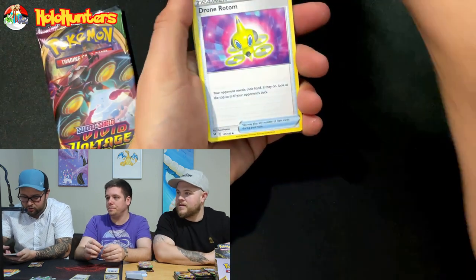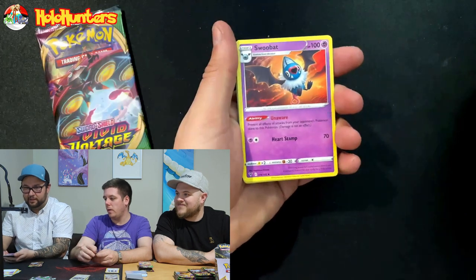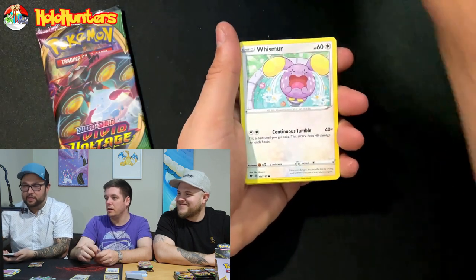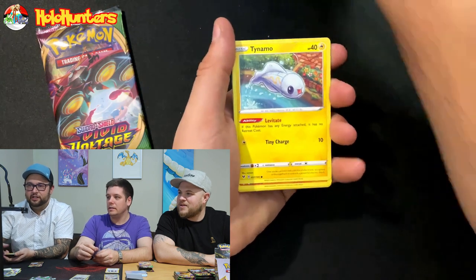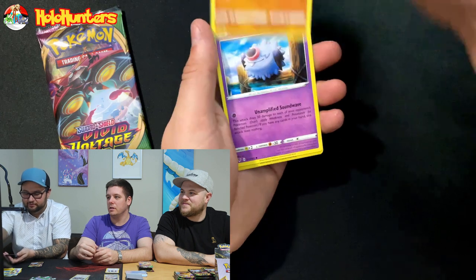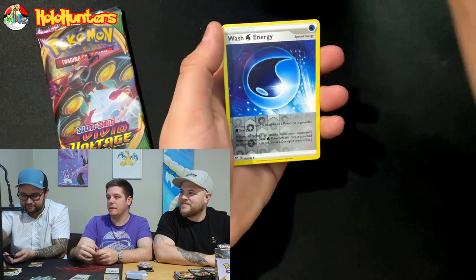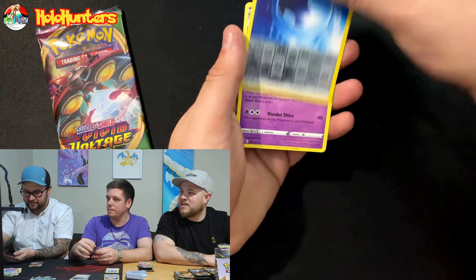Magcargo. Drone Rotom. Swoobat. Keep an eye on there. Absolutely. Let's get Swoobat. Whismur. Trubbish. All the different art is very cool. I know. It's cool how they mix it up. Flopus. Woobat. Water energy. Reverse holo. This is nice. I like it. It's cool.